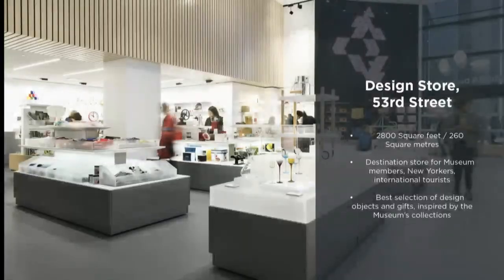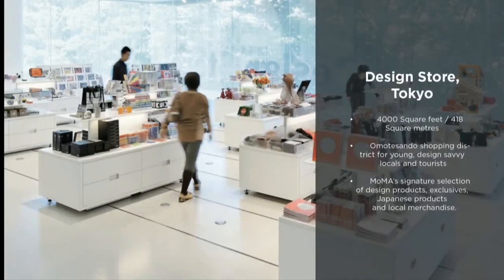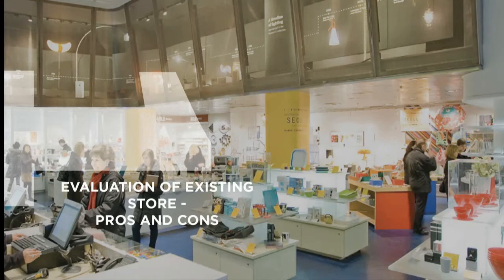The space, they at the moment have the flagship museum store, which is going to be opened in 2 years' time. There's the design store on 53rd Street. There's a Soho store, which is a two-floor store, 517 square meters, so half the size of what you're going to get at the moment for the project. And then there's the design stores in Tokyo and now the rest of Japan. And these are just some of the designs that we did. But I want you to ignore all that. I want to see your inspiration.